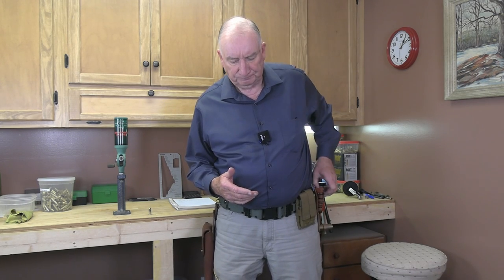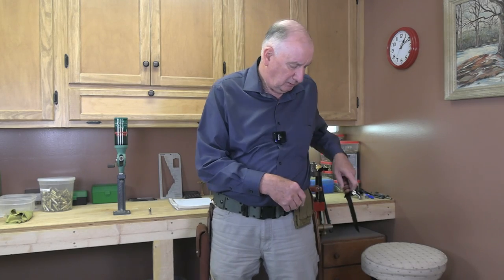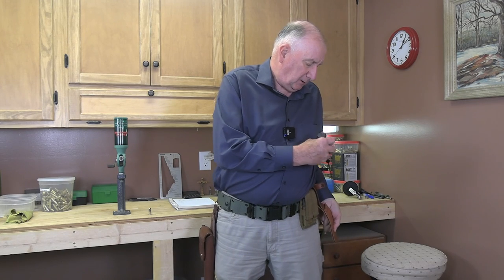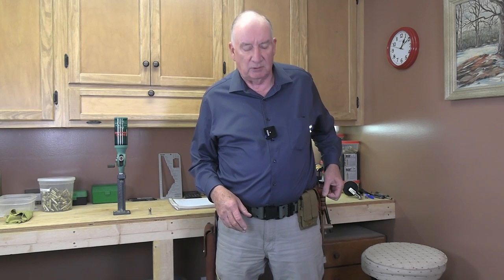And here I've got my K-bar knife, as I had with me in Vietnam. And it wasn't just Marines that carried K-bars. A lot of U.S. Army personnel carried K-bars.